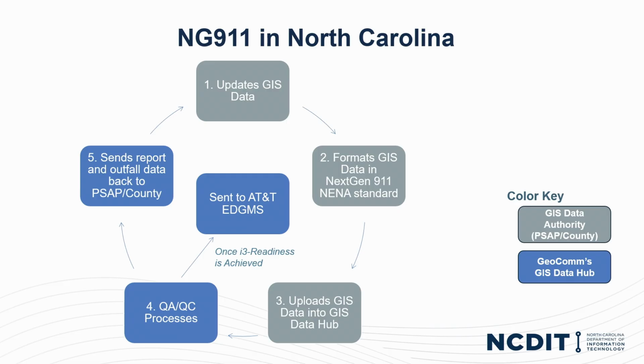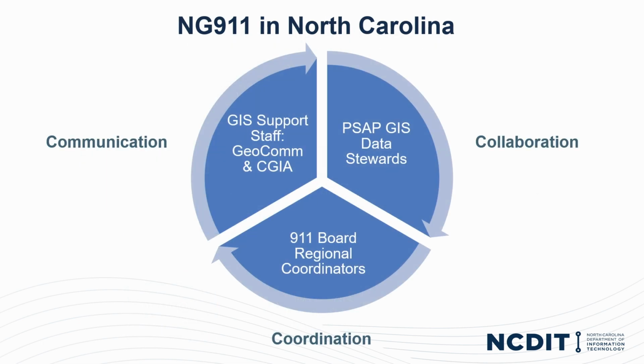Once your data is clear of errors, that information is then transferred into the statewide GIS data set by GeoCom and submitted to AT&T, and is then used for call routing in North Carolina. The success of GIS and NextGen 911 in North Carolina is really built on 3 pillars. It's communication, that's with GeoCom support and support from CGIA. That's collaboration, that's the PSAP, GIS data stewards, the county data stewards, in some cases town or cities as well. And then also the coordination.